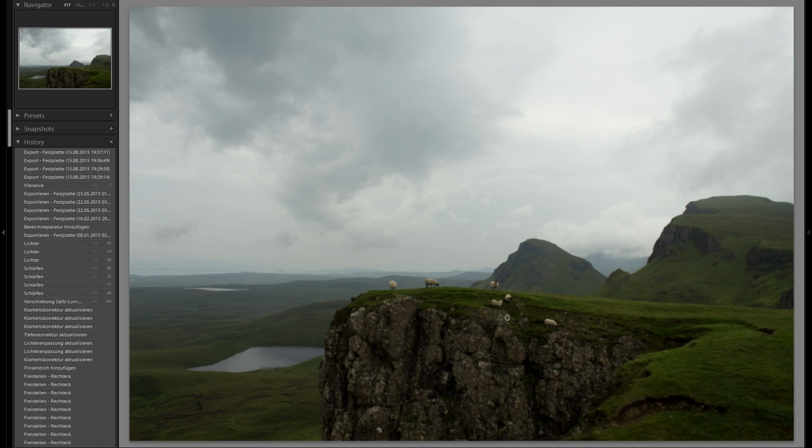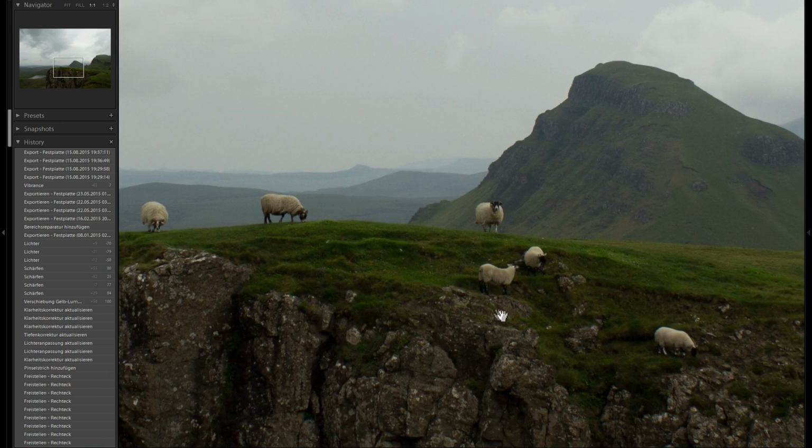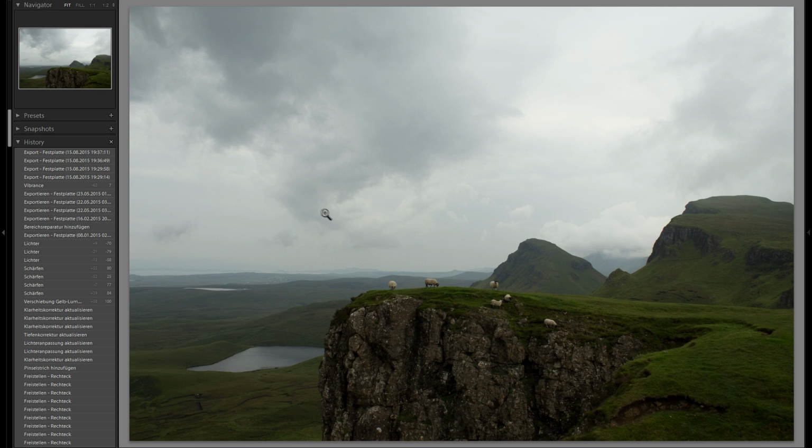This one is one that I really like, from the Canon on the Isle of Skye. Here's the raw file once again, so you can see the sky is kind of washed out. I mean, it's not overexposed, but it's just because the raw file has no contrast, no clarity in the sky, so it looks very flat. And here's what I've made out of it.